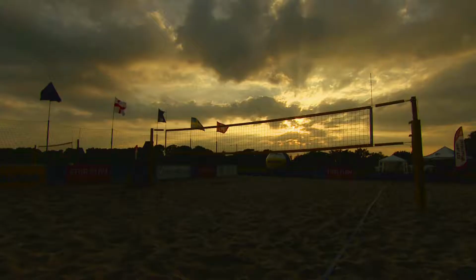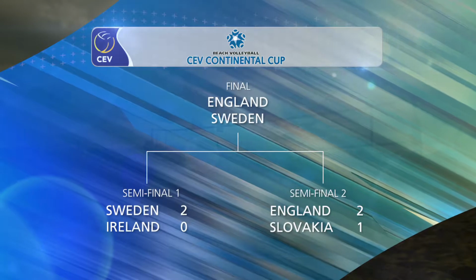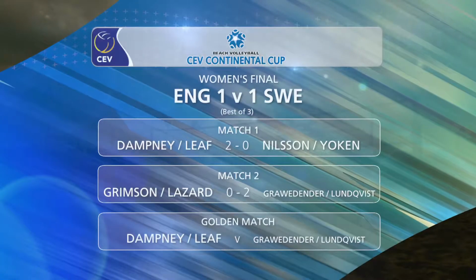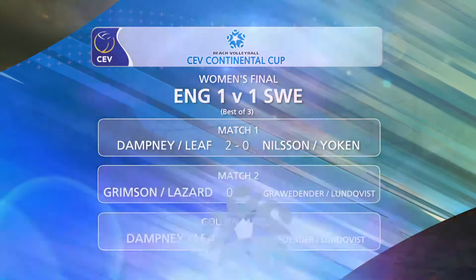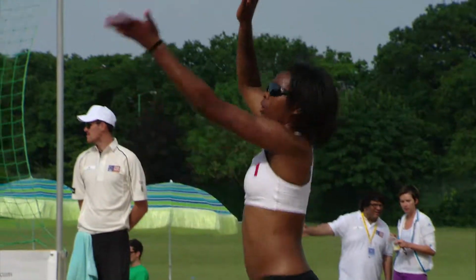So this is how Group D stands. England and Sweden came through their semi-finals against Slovakia and Ireland. Slovakia still have a chance though. They beat Ireland in the losers bracket and will take on whoever loses the final clash between England and Sweden to compete for that second ticket to round 3. That final currently stands at 1 game all, with a golden game to come.